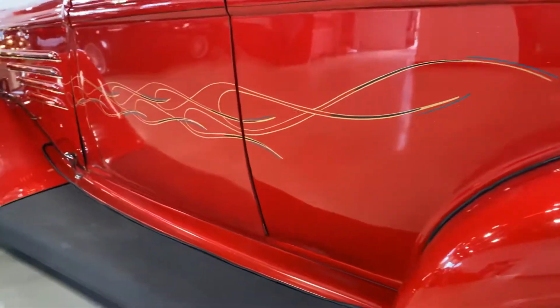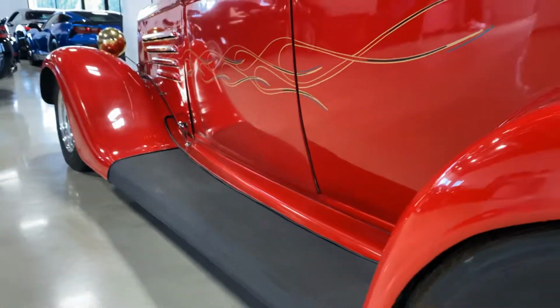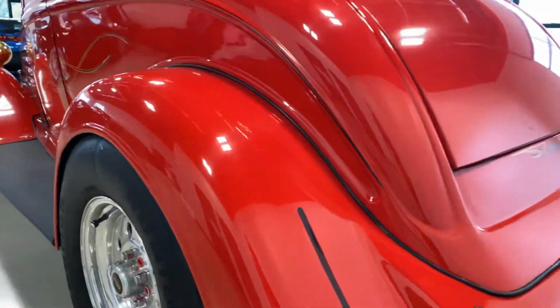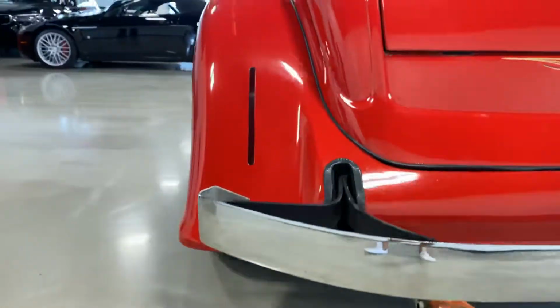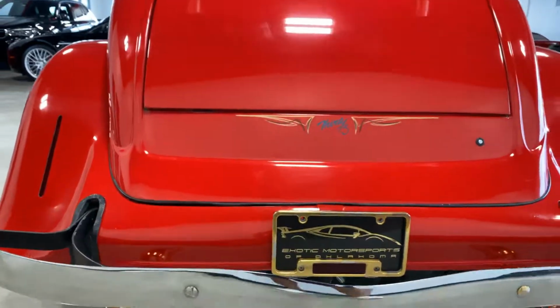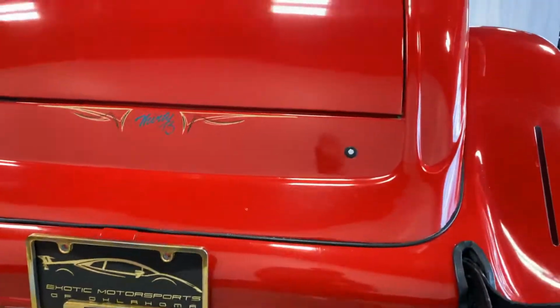Manual door locks. Good running boards. It's got a GT steering wheel. The car runs really good. You can see there's the backup lights. Underneath here, so that way you can see.